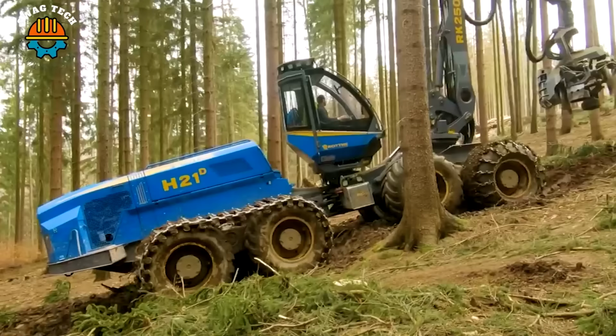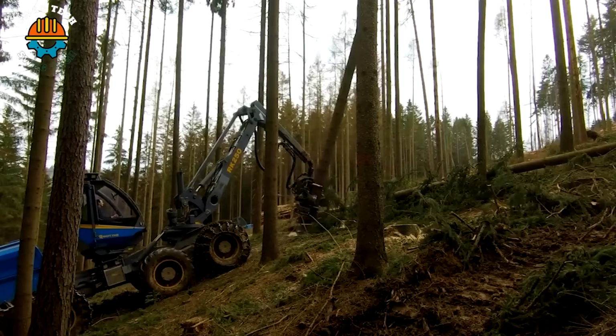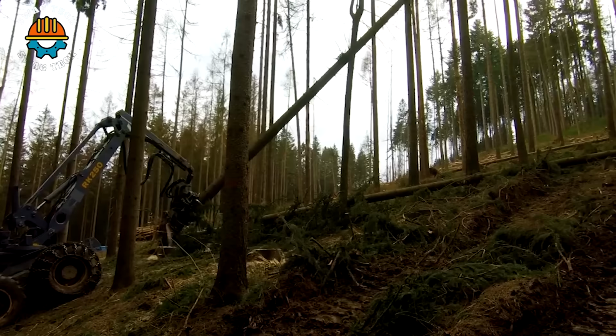In the middle of the majestic forest, the Rotney H21 machine rushes nonstop, demonstrating precision with an incredible capacity of 300 horsepower. It can cut through wood with ease at an impressive speed of 50 per hour.